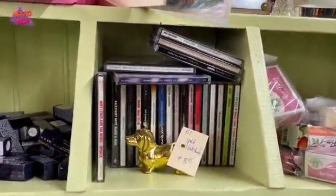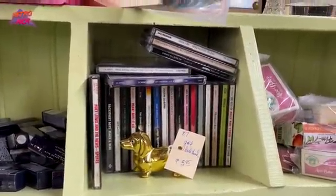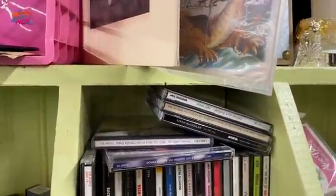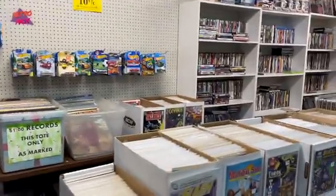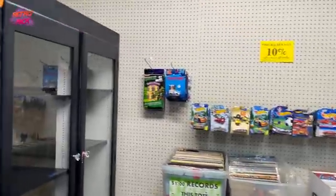More CDs, Backstreet Boys, and that's really it. Sarah McLachlan, the really sad dog song. Only 10% off in here today, but they usually have a couple decent things.